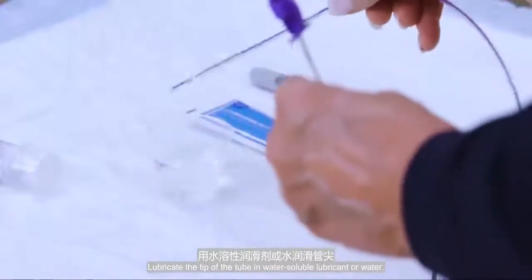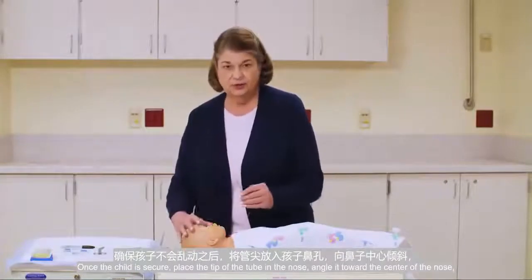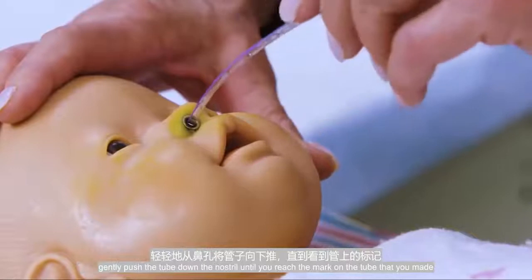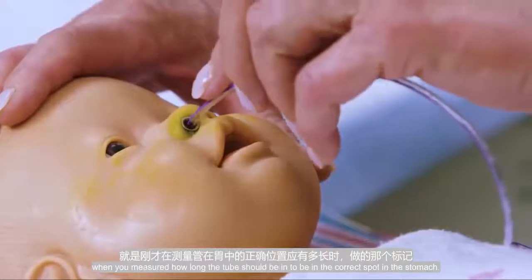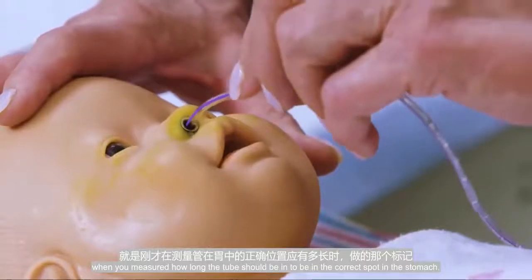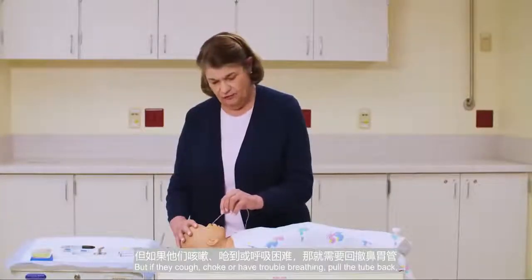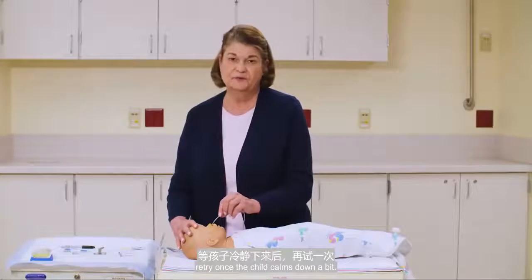Lubricate the tip of the tube in water-soluble lubricant or water. Once the child is secure, place the tip of the tube in the nose, angle it toward the center of the nose. Gently push the tube down the nostril until you reach the mark on the tube that you made when you measured how long the tube should be in to be in the correct spot in the stomach. If you feel a blockage, pull back a little bit and try again to reinsert the tube. The child may cry or gag, but if they cough, choke, or have trouble breathing, pull the tube back. Retry once the child calms down a bit.